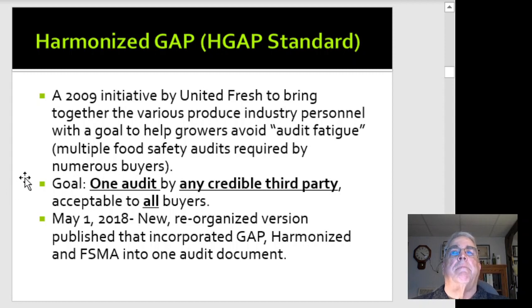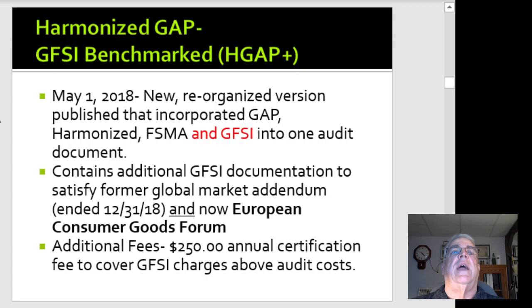The common goal of an HGAP audit was one audit by any credible third party, that's the inspectors, acceptable by all buyers. And this worked pretty good, except for a couple of buyers who wanted additional questions added and so forth. And with that being said, it was edited quite often. It was tweaked quite a bit. And then in May of 2018, the new Harmonized Standard and the HGAP Plus was issued, and FSMA was incorporated into this one document. So everything started to come together in 2018, and that now is what we work on when we do one of these HGAP audits.